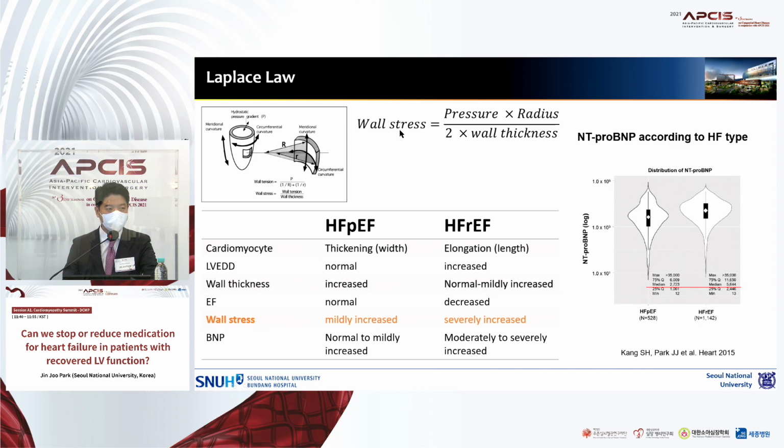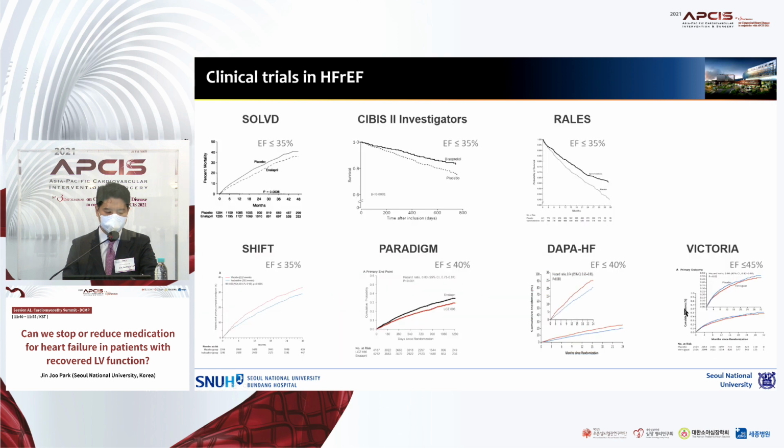We know that according to Laplace's law, the wall stress is directly proportional to the pressure and radius and inversely proportional to the wall thickness. Therefore, HFpEF patients have mildly increased, whereas HFrEF patients have severely increased wall stress. And we know that NT-proBNP is a good surrogate for neurohumoral activation, and HFrEF patients have twice as high BNP level than HFpEF patients. Here, the median was 2,700 in HFpEF and over 5,600 in HFrEF patients.